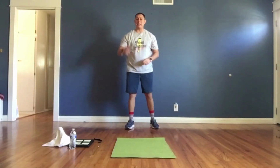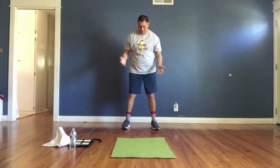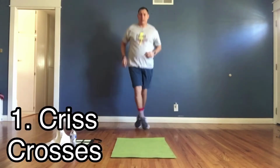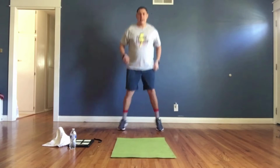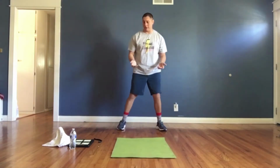All right, so exercise number 1 for Fast 5 workout number 15 is Criss Crosses. So you're gonna put your feet shoulder width apart and you're just simply cross in the front, or you can go in the back, or you can do both, forward and backwards. Okay, so those are called Criss Crosses.